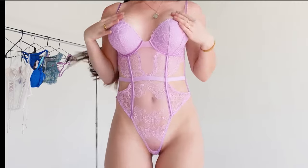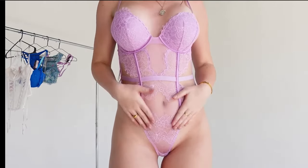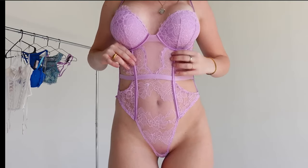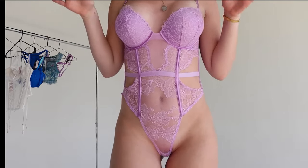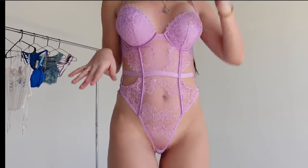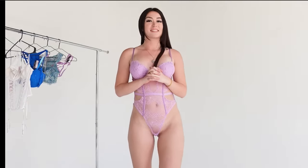I want to show you guys the front in detail because how cute is this little lace? It's like a little corset right here, and it has some cutouts. The high quality Victoria's Secret lingerie just gets me every time, you guys. This is what the back looks like close up. I mean, it does not get much better than this. I am seriously obsessed.